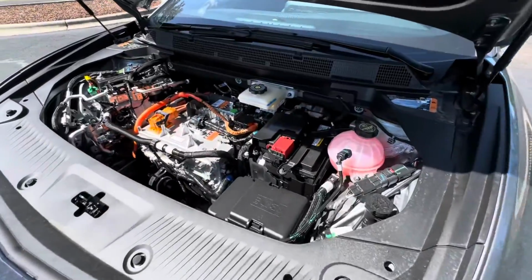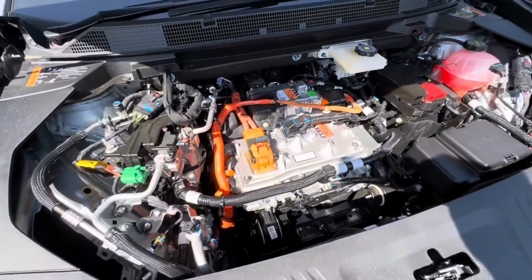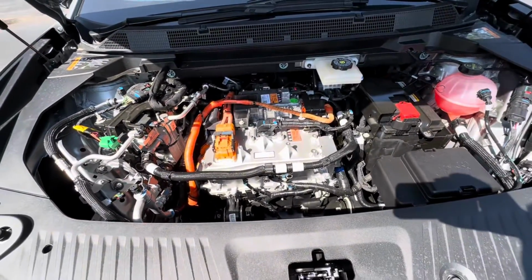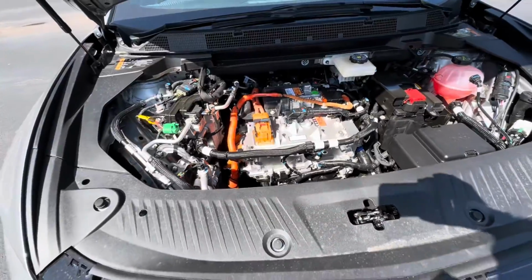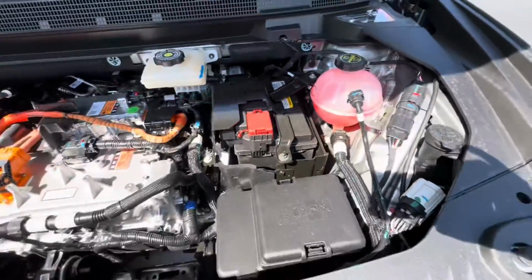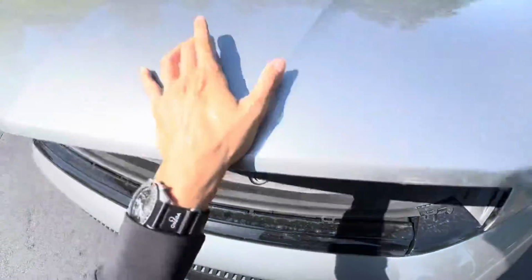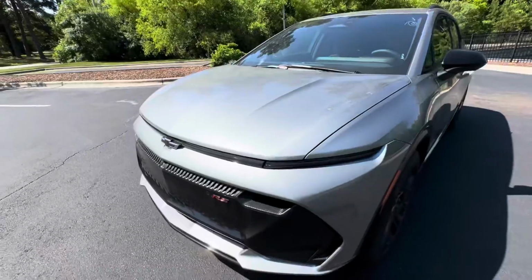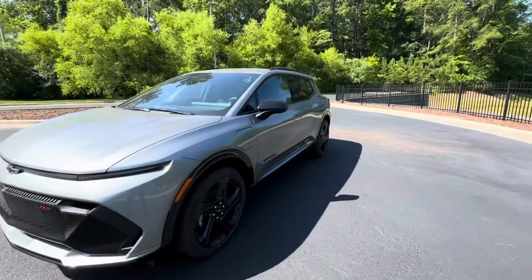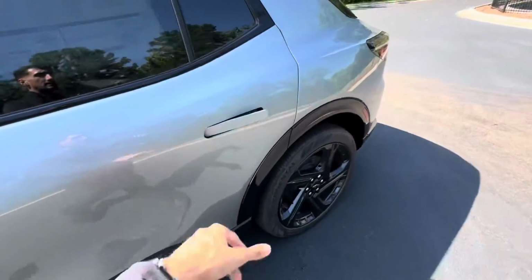So this is a front wheel drive vehicle. So underneath the hood, you're going to see all of your components that are required to make those front wheels move. No oil changes, nothing like that. The only maintenance you need to do is your tires and tire rotations, plus this coolant right here. But pretty interesting. Don't know what any of that does, and I probably won't for a long time. But again, look at that front end. Absolutely fantastic looking vehicle.